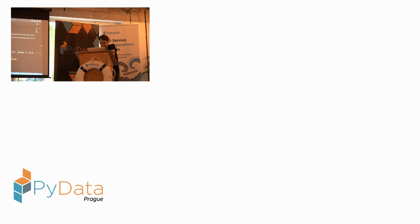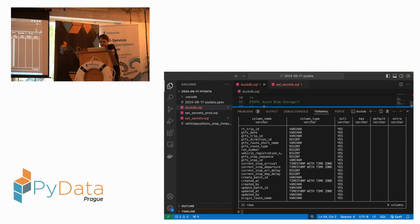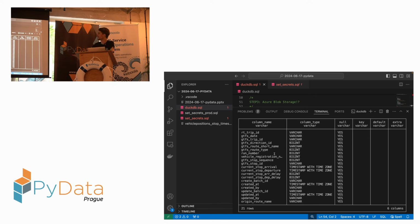And now let's go back. Ta-da! So this just described the table that's located on my Azure Blob Storage. And this table already has tens of millions of rows, and I could get the description pretty fast.